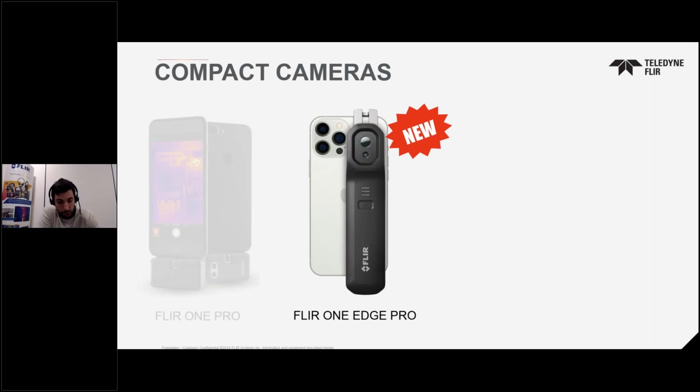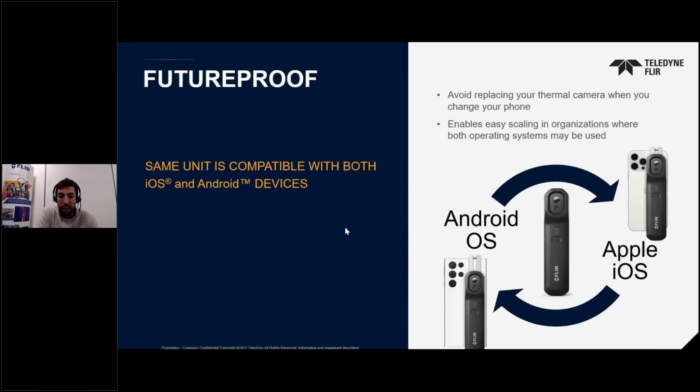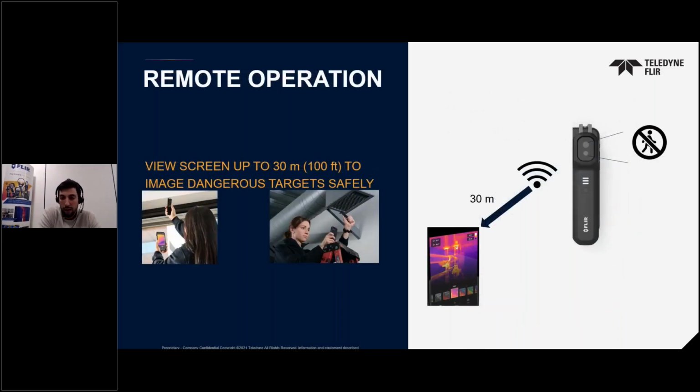The FLIR One Edge Pro is the evolution of the species. It was introduced no more than 50 days ago. It is future-proof as it now connects wirelessly to your smartphone or tablet, either iOS or Android. And you can operate it also detached from your mobile device up to 30 meters distance.